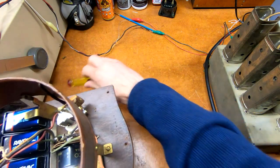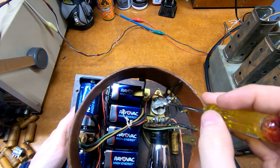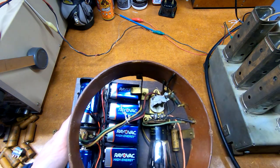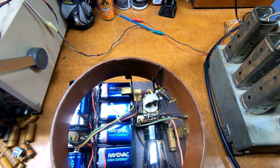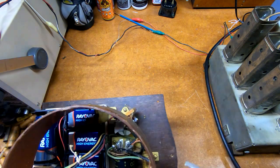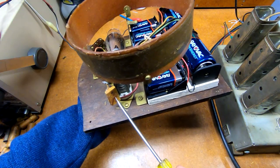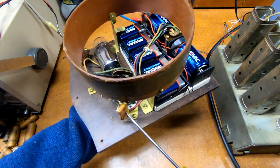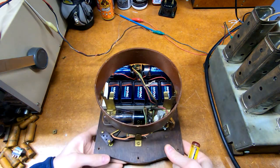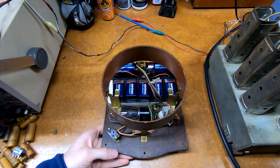We have this air variable capacitor, which is accessible from the underside of the unit. This guy right here is what determines our transmit frequency. And there is this one resistor here, and then a small fixed capacitor here, which I believe is a mica. And the antenna here, our inductor, forms the main part of the tank circuit.